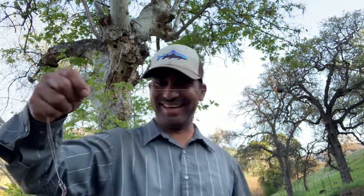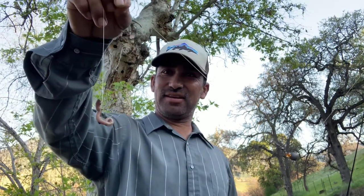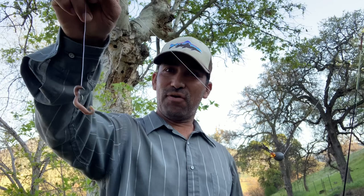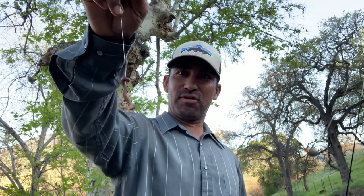Okay, this is my rig, a Carolina rig. I don't know if that's the right name. I'm gonna be using, this is a number 4, I think, bait hook, and a nice piece of worm.